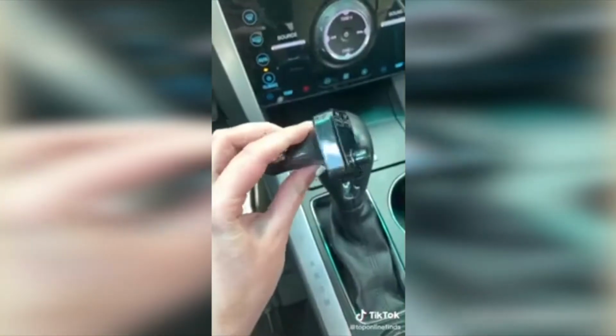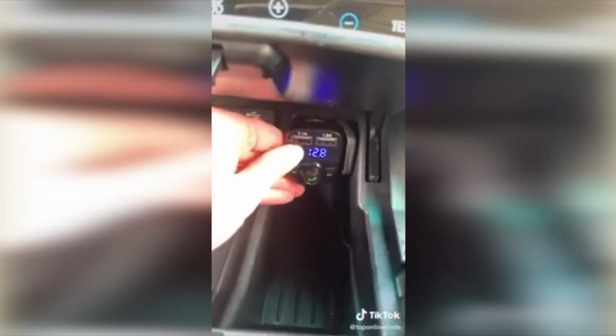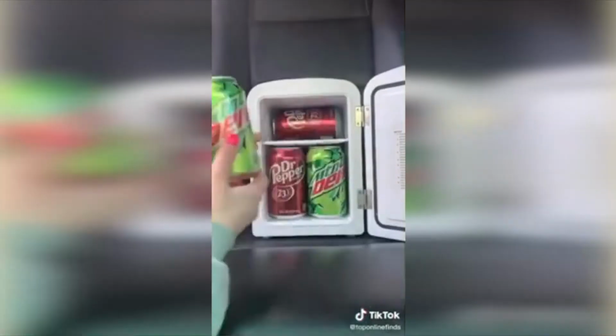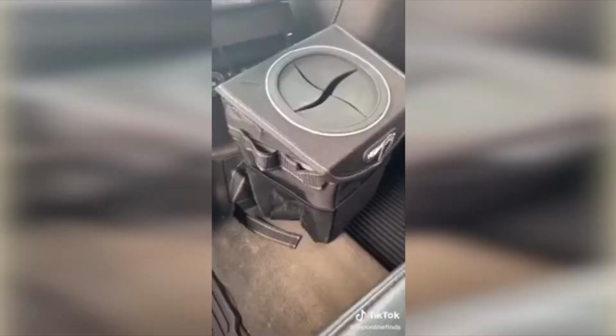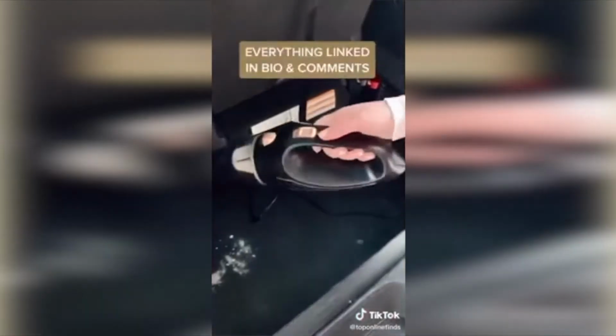This Bluetooth FM transmitter is great for those with older cars who don't have Bluetooth. You can put it into the charging port and sync up your phone so that you can play your own music and make phone calls. This mini fridge is great for drinks or food, and it has a cord that you can plug into your car, and it has a setting where you can change it to either cool or warm. A mini trash can, especially if you have kids, it's great. It hooks onto your center console and it helps to keep your car nice and clean. And lastly is this portable vacuum that is always nice to have on hand.